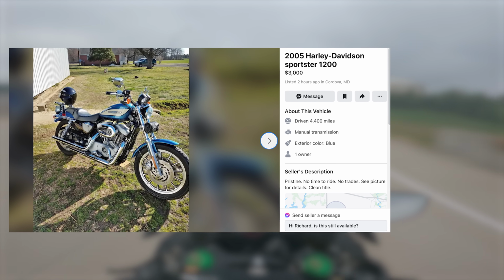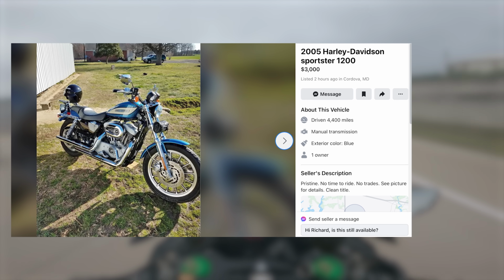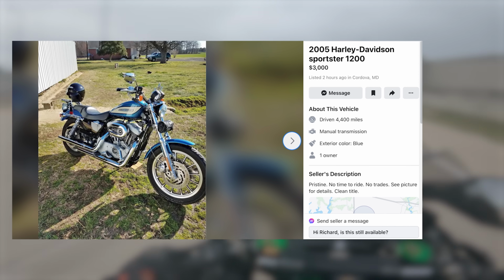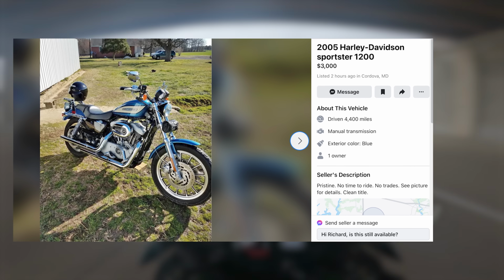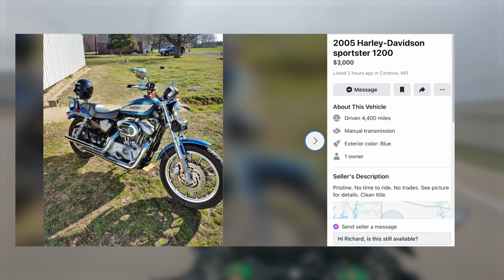But really, these barn-find Sportsters are kind of gems of the used motorcycle market. They're old enough that they're inexpensive to work on, while being easy enough and new enough that not every single bolt or piece of rubber has corroded or broken through. This is a pretty neat find.